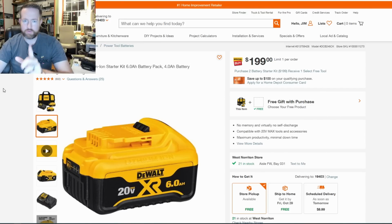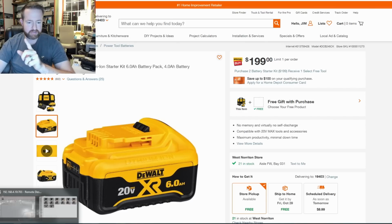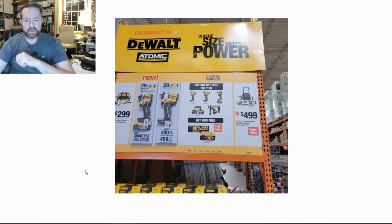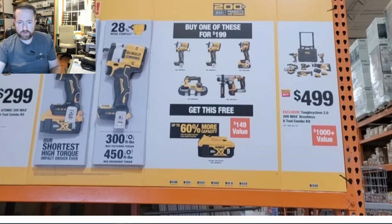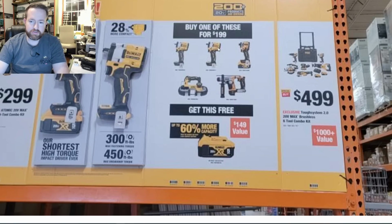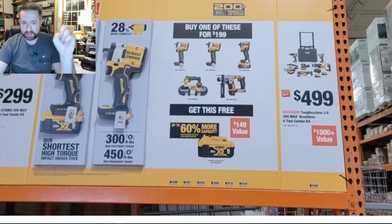So before I get into the web stuff, I want to do one real quick thing that's in-store only. This photo that I'm about to show is courtesy of Warmonger. And the confirmation on the pricing is courtesy of Joe the Tool Guy, but basically what I wanted to show you is this is your new impact drivers, both the 1/2 inch and 3/8 inch, and this is the new DCF850 impact driver. If you haven't seen that video, I'll put the card above. But basically, you've also got the atomic bandsaw, and you've got this SDS rotary. So that's $199. If you buy this 5 amp hour battery for free, you get it all for $199.